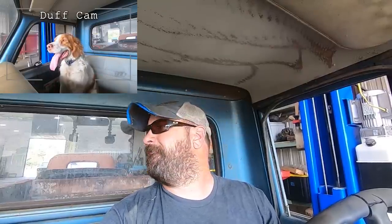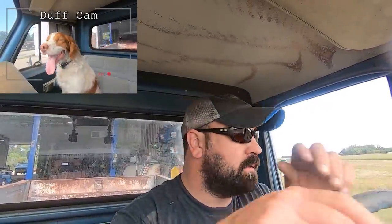Definitely needs a carb rebuild. Let's be honest, needs a whole different carb. Even a muffler. Hopefully it doesn't need a clutch. Oh, there we go. Better make sure we're in two-wheel drive. We don't want to burn up the transfer case because we got different size tires.